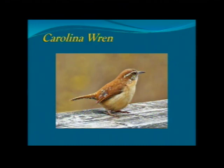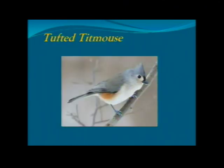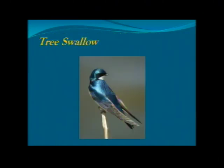Now, some of the other secondary cavity nesters that we have here at River Landing are on these next few slides. Okay, we've got the Carolina Wren, Carolina Chickadee, Tufted Titmouse, brown-headed nuthatch, white-breasted nuthatch, tree swallow.